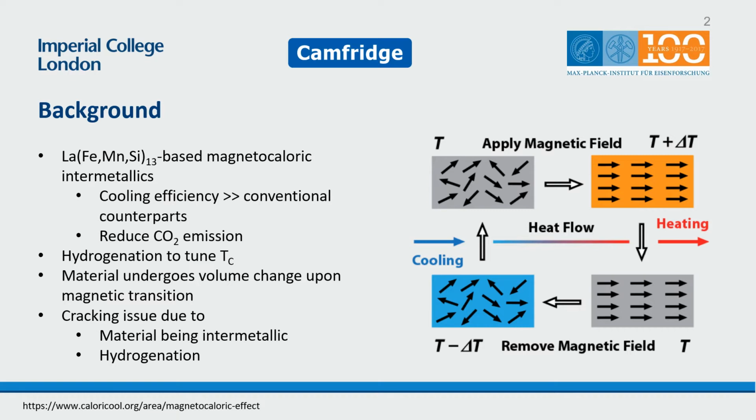To give you a brief background of this work, we studied lanthanum iron manganese silicon-based magnetocaloric materials, which are intermetallic materials. The so-called magnetocaloric effect is a phenomenon that results in the temperature change of a material in response to a changing magnetic field. Therefore, materials with this kind of property can be used to generate cooling power. Specifically, the cooling efficiency of this material can be higher than conventional gas compressors, and therefore it has the potential to reduce carbon dioxide emission from the cooling industry.